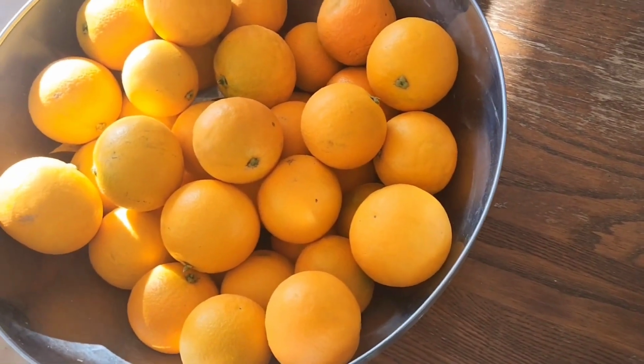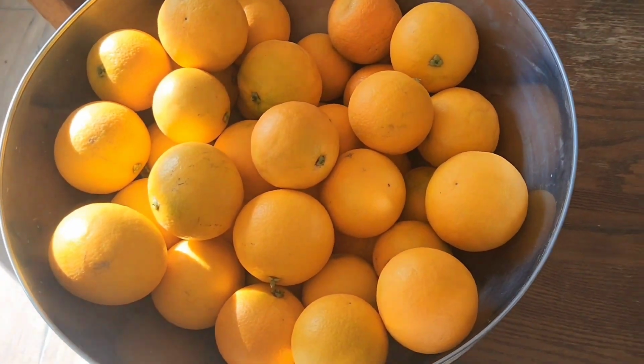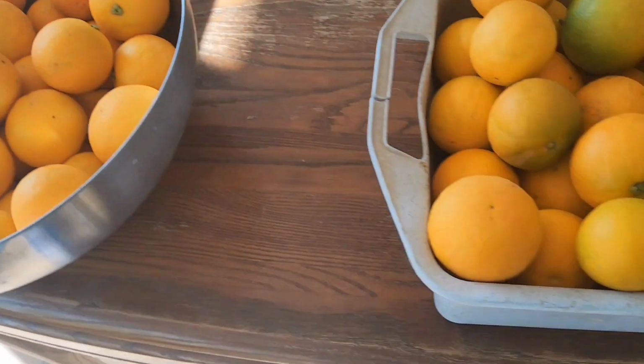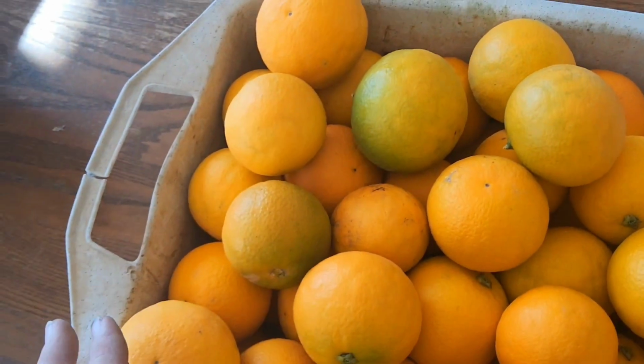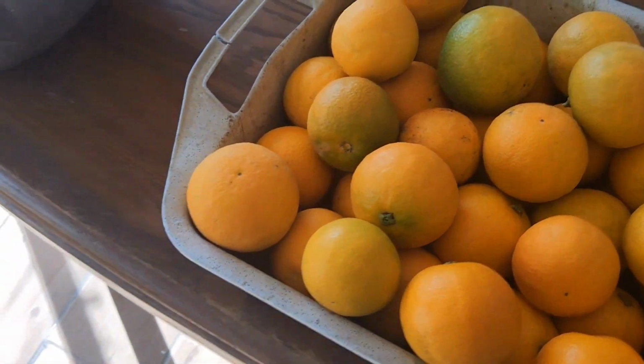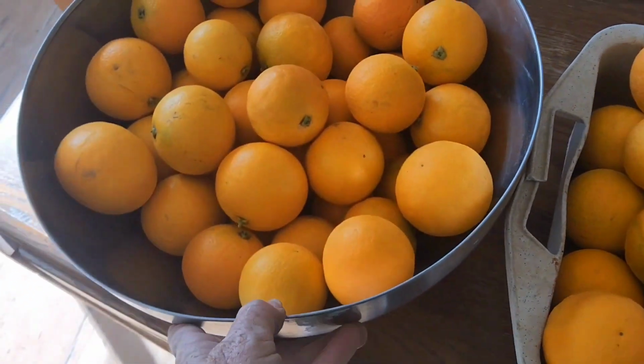a dozen of these lying on the ground that just flew off the tree ready to be picked. And all of these just came off really easily, except for maybe one or two, like this one or this one. Okay, this one also. But for the most part, they all just practically fell off in my hands. I'm going to weigh these.